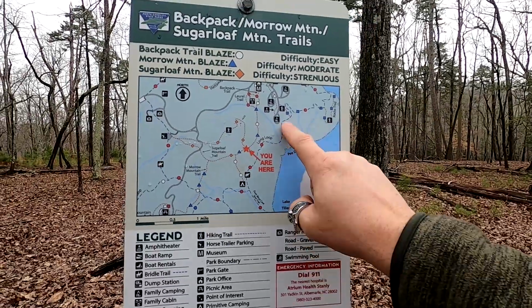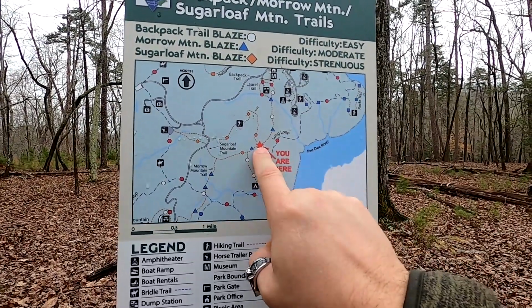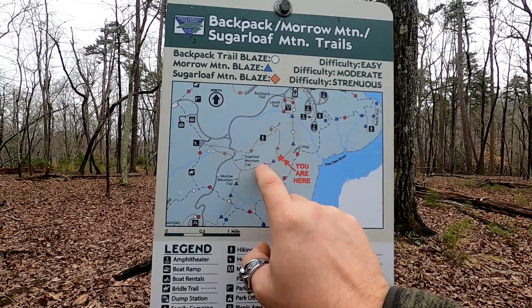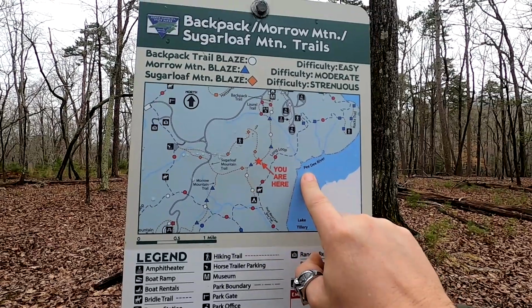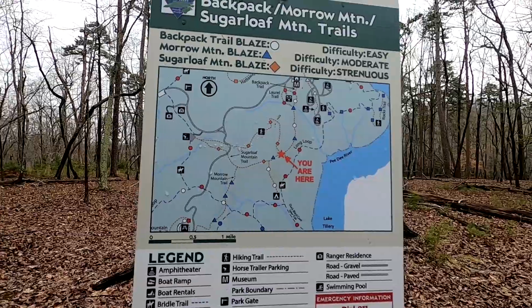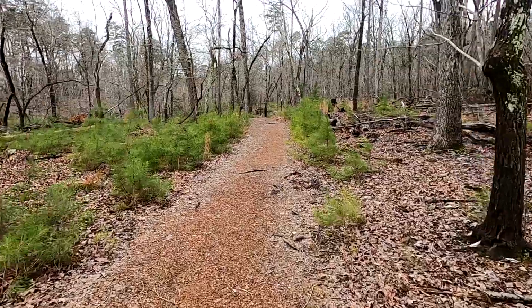Okay, so we pretty much started right in this area, and we are here now. So we're pretty deep in there. So you got two trails. You got the Sugarloaf Mountain Trail here, and there's the PD River over here. So yeah, we're not too far away. So all right, we will continue. It's nice through here.